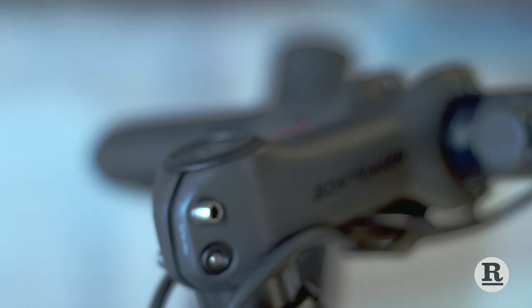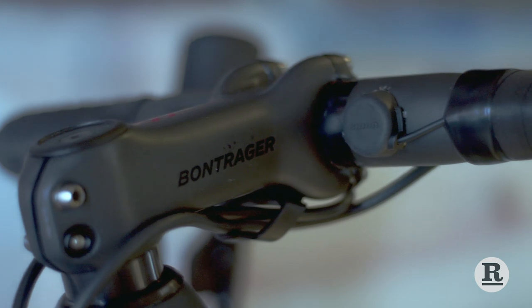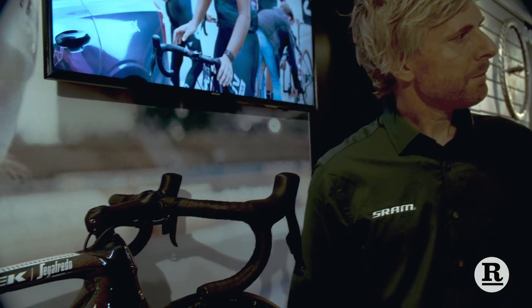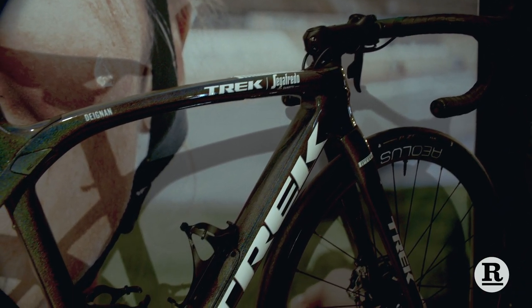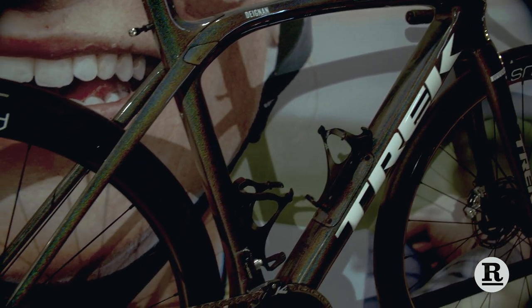And also you see these little additional shift buttons here. These are our blip buttons. So these have been stuck here so Lizzie can, when she's on the top, still make the gear shift without having to move to the normal shifter position. Yeah, and I think we've all seen that amazing photo of the blood-stained handlebars after the race. So an iconic win, an iconic bike.